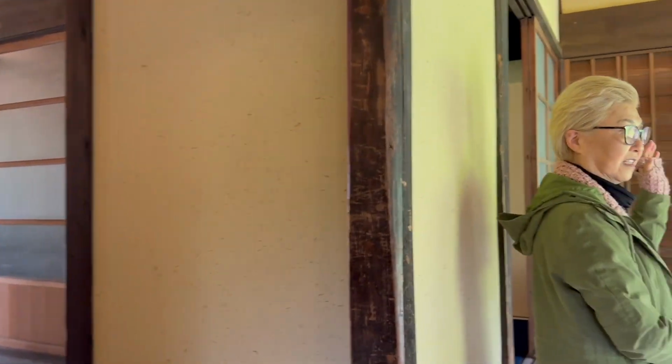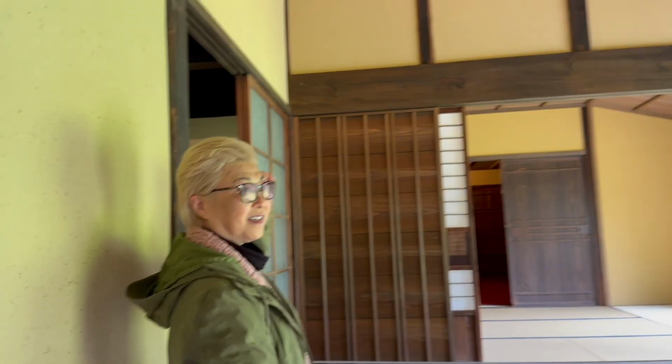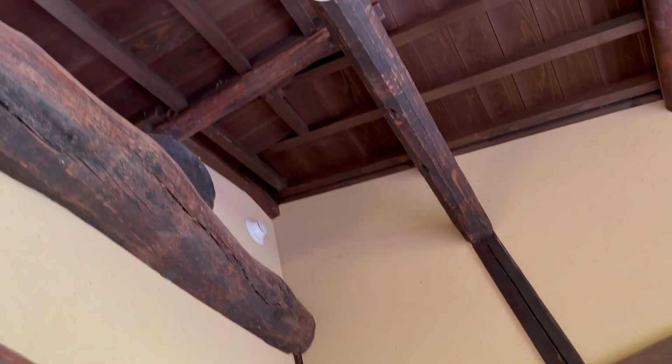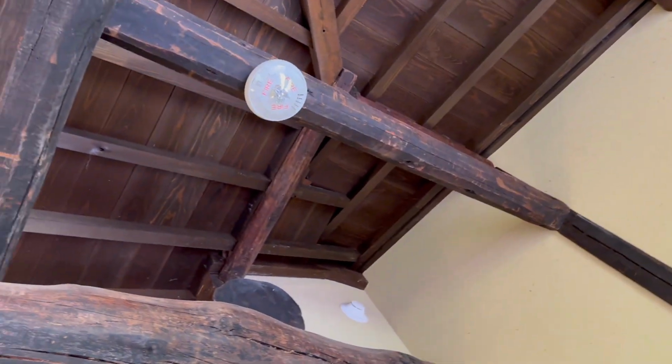And this is where they would hide. So if they were invaded by another clan, they would go up there and they could hide up there. Oh, what? The secret room or whatever. Wow. Oh, my goodness. So when they built this house, they had to make sure they used all the wood to the best of its ability. So that's why you see the trunk. They didn't want to waste it.